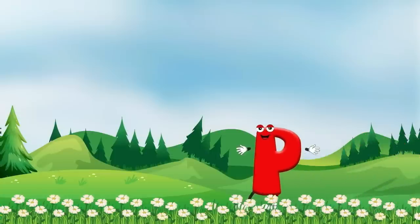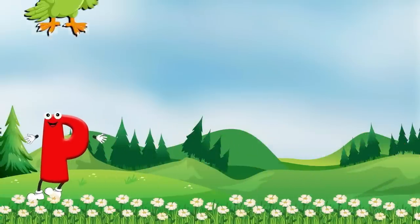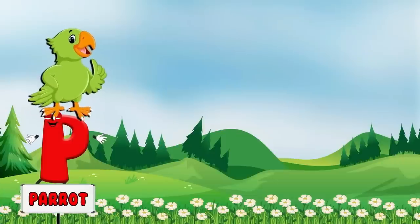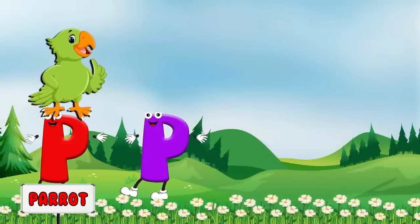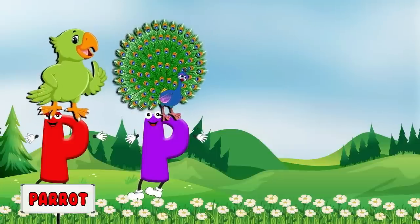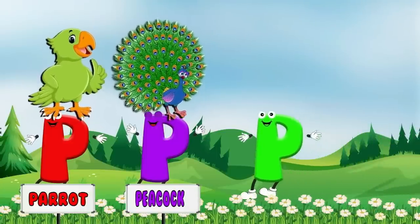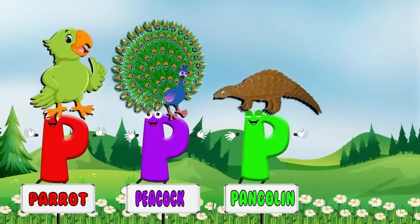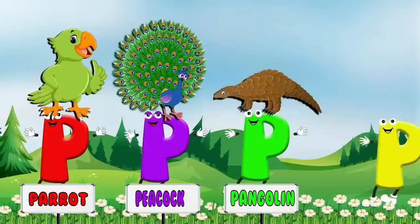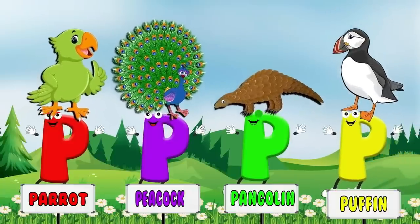So we did four animals that start with letter P and they are... Parrot. Peacock. Pangolins. Puffins.